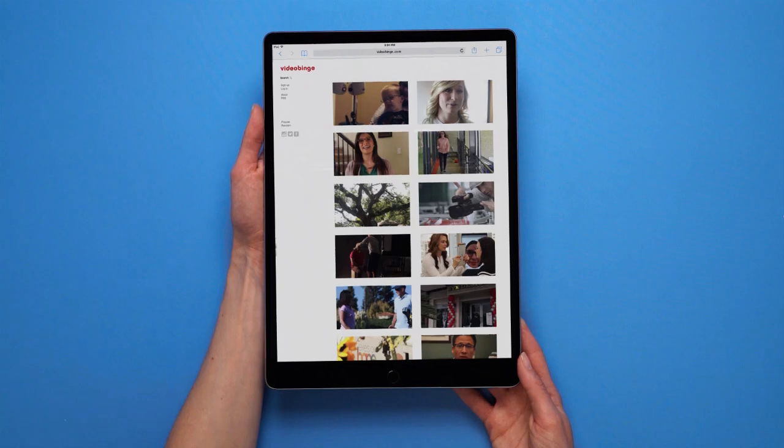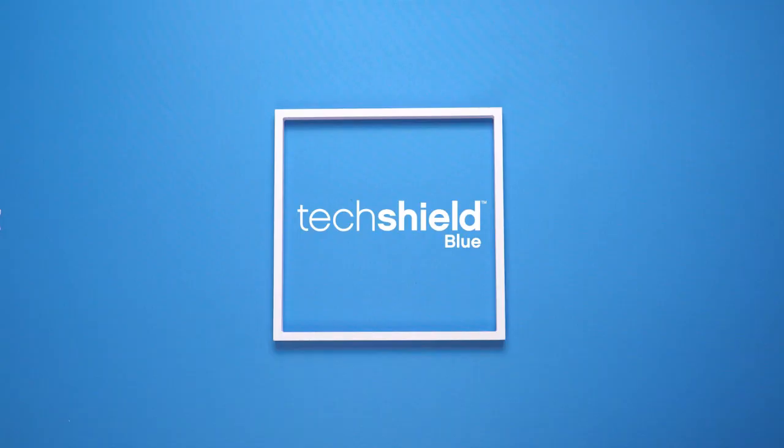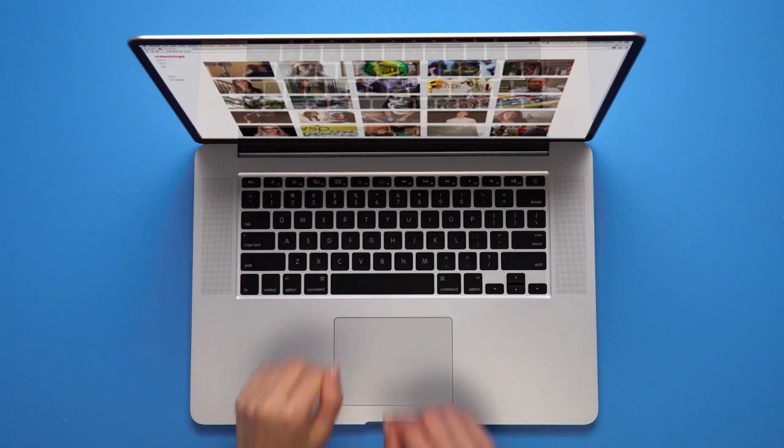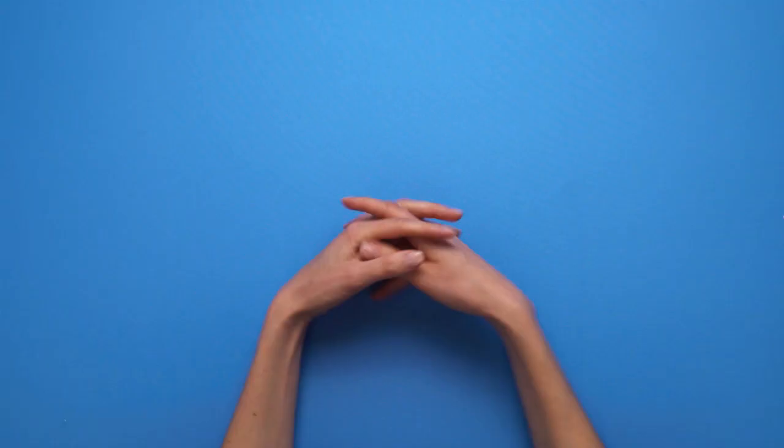And if you spend any time in front of a screen, like watching videos, consider Tech Shield Blue. So you can binge on your favorite shows and help reduce your exposure to blue light emitted from digital devices. You're welcome. That's the lowdown on lenses.